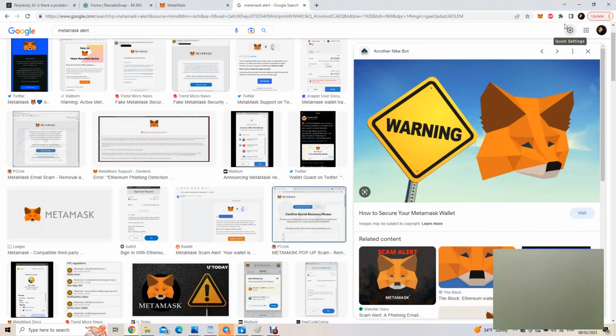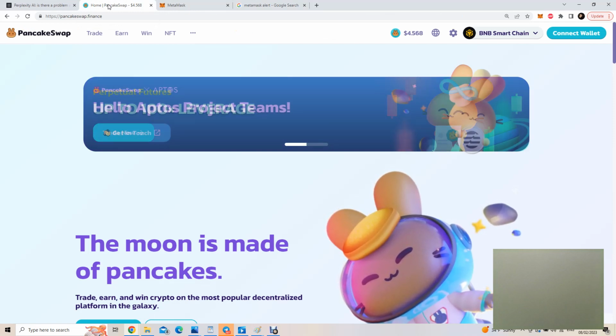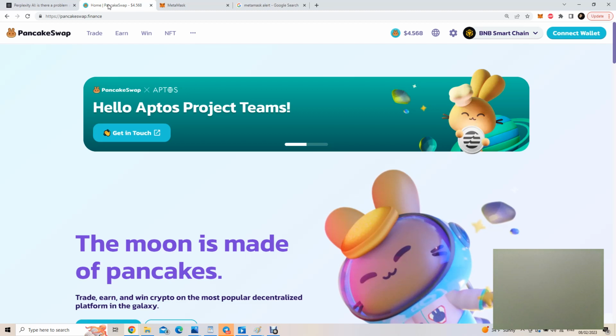Alright, we're using artificial intelligence just to improve our lives and improve our trading and make money, and keep on making money, printing money. But the problem is now that we have a glitch on MetaMask and Pancakeswap. So I've been trying for the last 3 hours to trade on Pancakeswap. And the worst problem is I tried on 5 different computers.